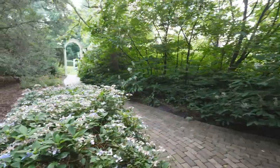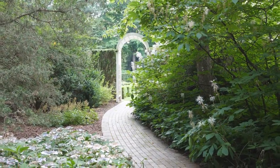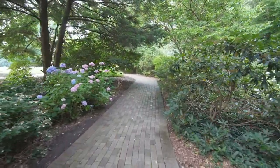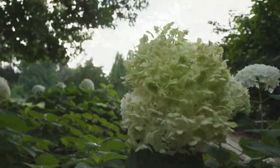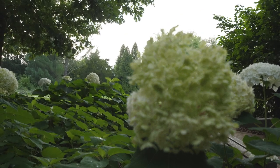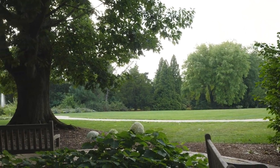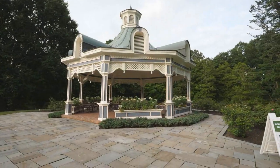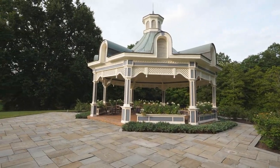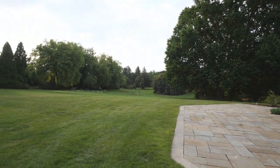As you guys could also see, this path makes a connection over there with the previous gardens I showed you, sort of like the maze gardens. Here's the main gazebo and the beautiful Mill Creek Park rolling hills.